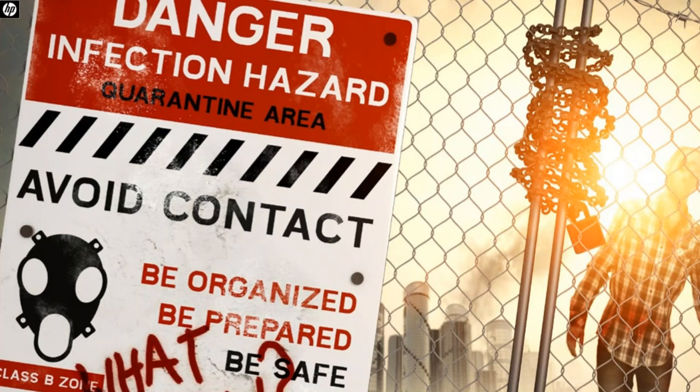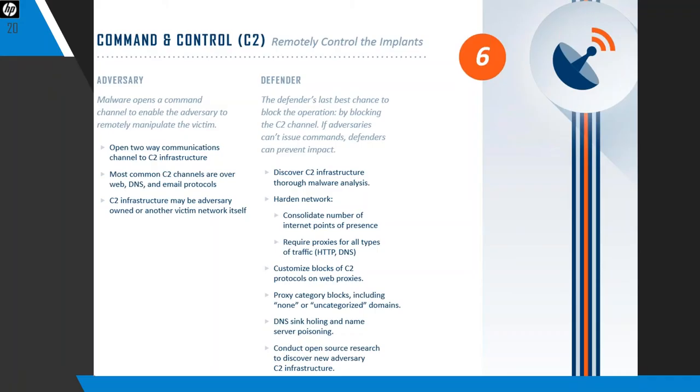Now, what happens in that botnet or that C2 is that we're all just acting like zombies, right? And I love this image, right? Be organized, be prepared, be safe. These are the things that we can do as IT professionals and business stakeholders, right? We have control to prevent. And like the saying in IT security goes, it's not a matter of if, it's a matter of when. It will happen to you. It will happen to all of us. So we need to make sure that we're making things as tough as possible before becoming part of the problem ourselves.